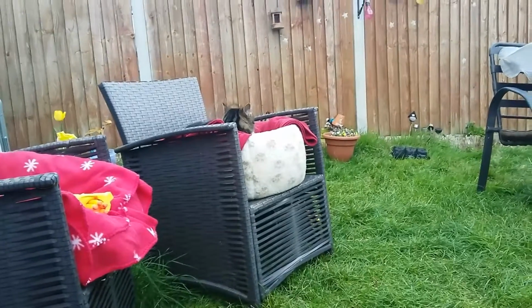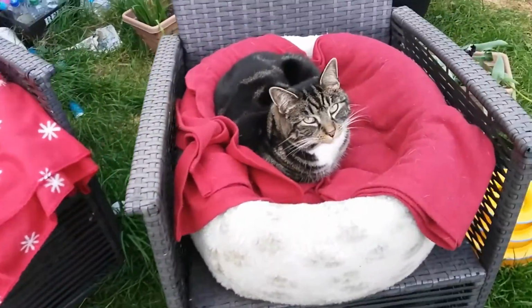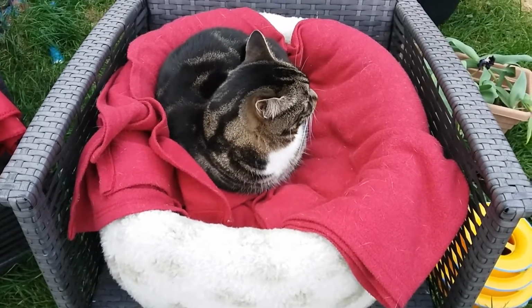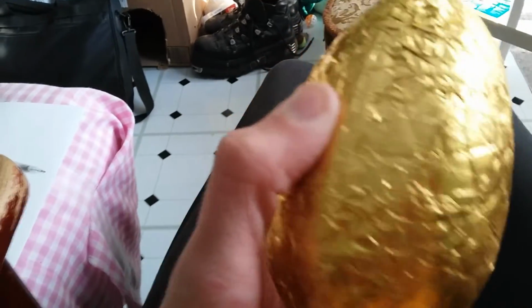Wanted to see the cat in the daytime. There she comes. She stays here all night. Don't you? You stay here all night. You do, don't you?